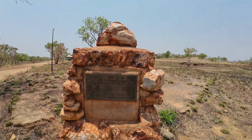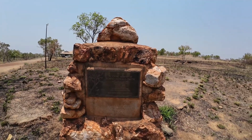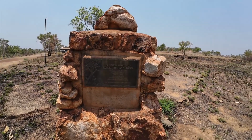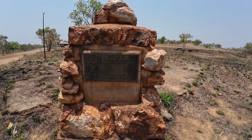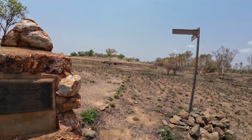13th of 10th, 1900 to 11th of the 8th, 1953. Loved husband of Violet May, loved father of Bob, Margaret, Joan and Dahl, loved son of Maggie and Dick. The Smith family at Halls Creek, 1908 to 1954.